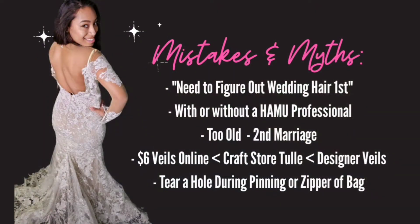If you've ever been taught that you need to know exactly how you're going to do your hair before you purchase your veil, come into our salon, let one of our stylists show you how that's actually a myth. We can play with your hair and show you how you can wear it all sorts of ways, and many of them I've shown you in this video. Especially if you're getting a professional hair and makeup artist for your wedding day, you're definitely going to be in great hands. But even if you're DIYing, it still holds true.